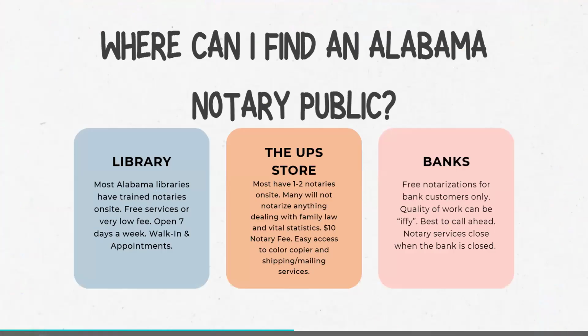Most public libraries in Alabama have staff who are commissioned notaries. I'm not aware of any that will require that you show a library card. The larger libraries are open weekends. Notary services are usually free or only cost a few dollars.